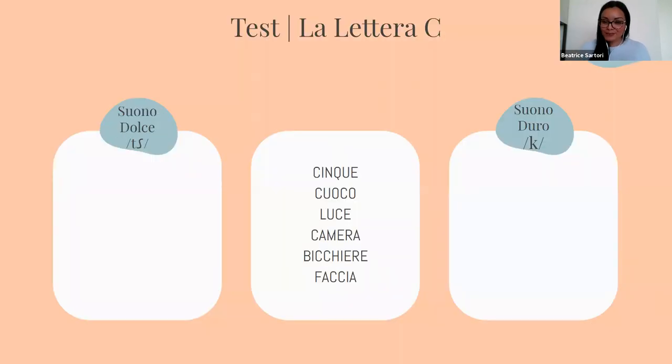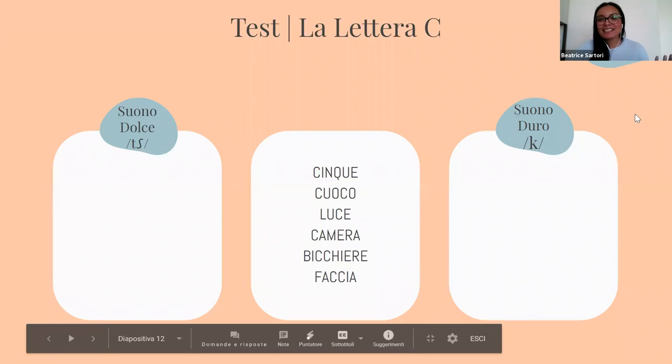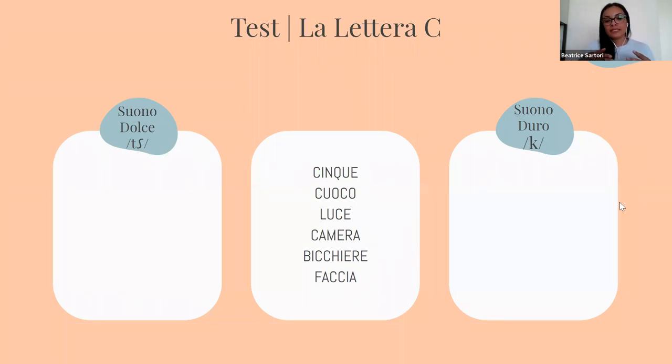Now, I'm going to test you. Let's see if you remember, if you can tell me where these words go. Are they going to go in the list of suono dolce or suono duro? I'm going to pronounce them to you. You can just take a pen and paper, write them down, and then I will give you the correct answer, and you will know if you got it right or wrong.